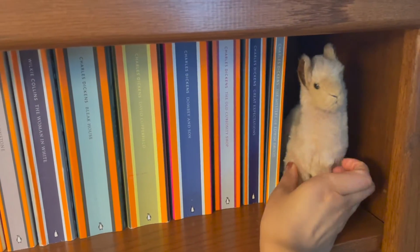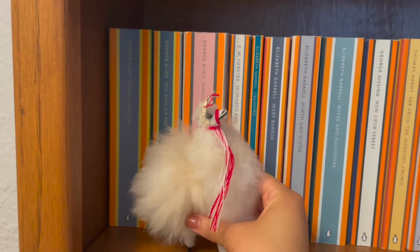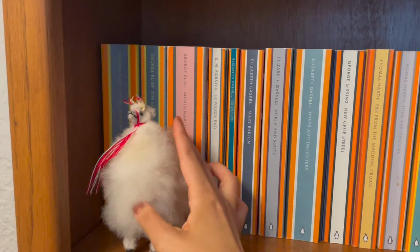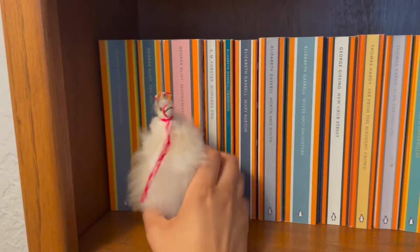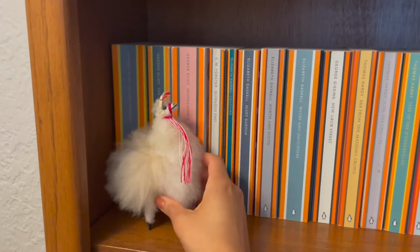Another alpaca that my sister gave me. An alpaca my mother gave me. His name is Alfonso. I named him Alfonso. He is actually made from authentic alpaca hair from a Peruvian alpaca. My mother purchased this for me, I believe, at the Native American History Museum in Washington, DC.